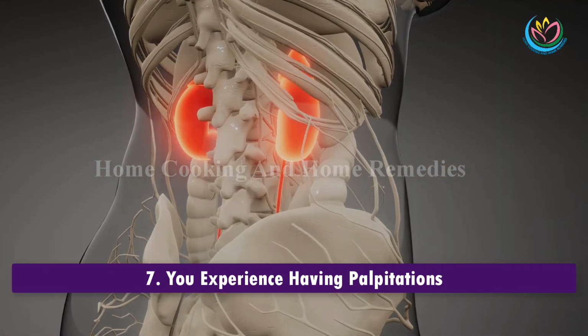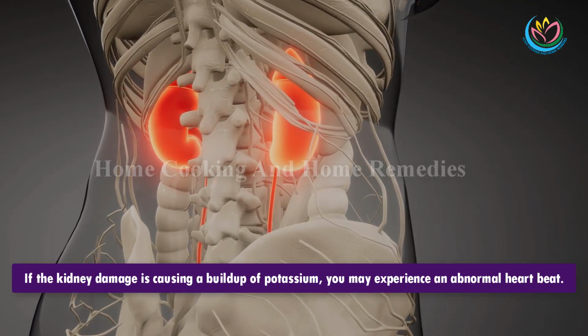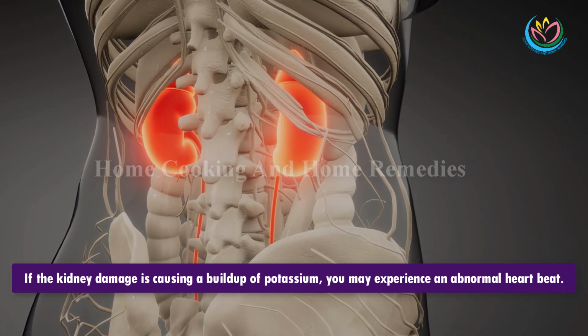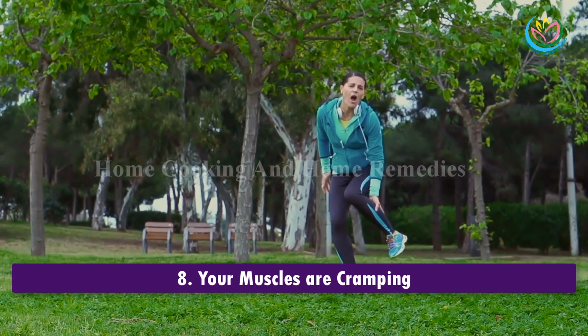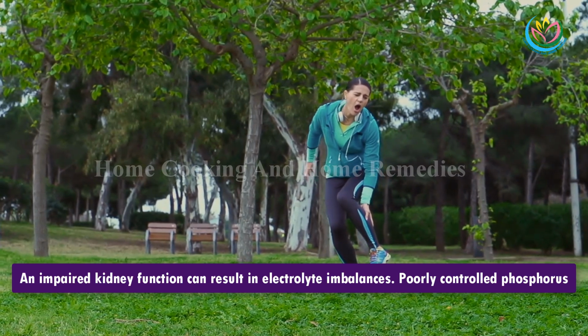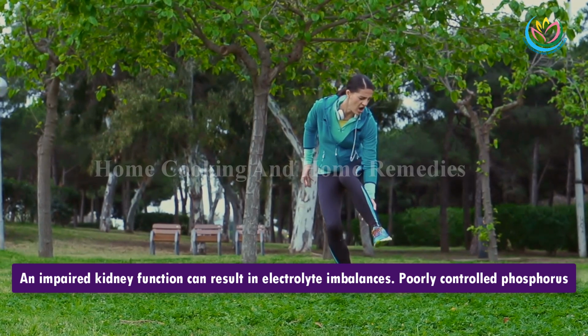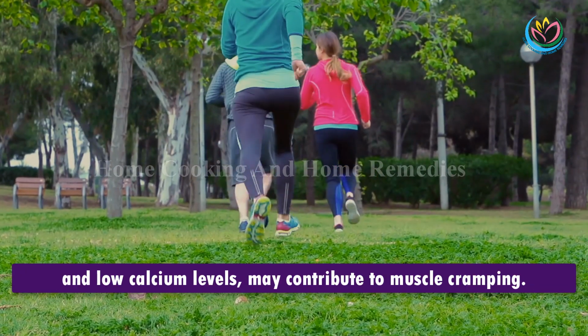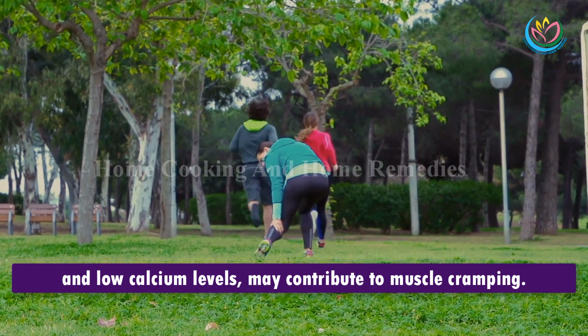7. You experience having palpitations. If the kidney damage is causing a buildup of potassium, you may experience an abnormal heartbeat. 8. Your muscles are cramping. An impaired kidney function can result in electrolyte imbalances. Poorly controlled phosphorus and low calcium levels may contribute to muscle cramping.